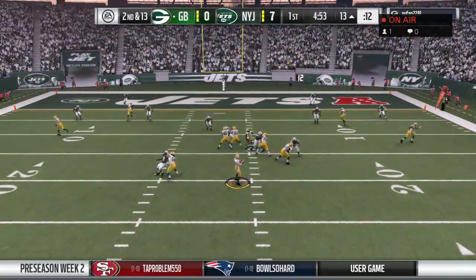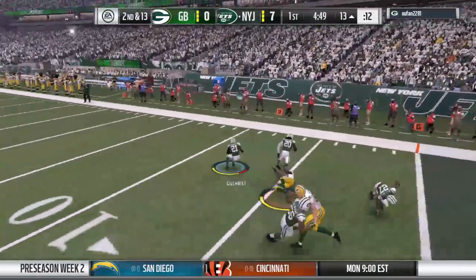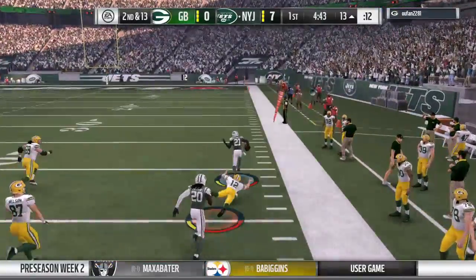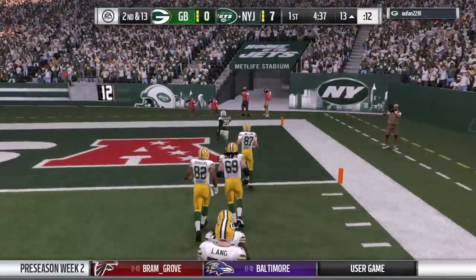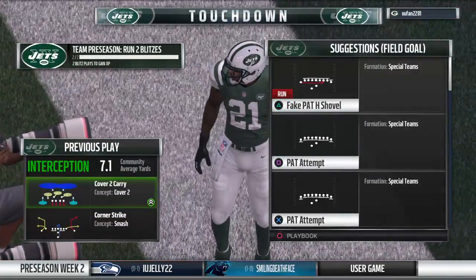On second down, here's Rodgers. Now that'll be tipped and intercepted. Oh, he's got a little daylight. And now off to the races down the right side. And he brings this one back. It's a pick six and a Jet touchdown.